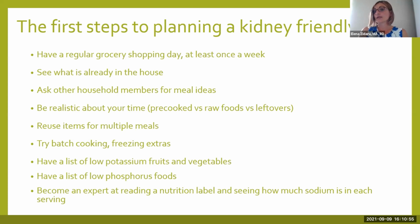And becoming an expert at reading those nutrition labels. I gave you the tips, the rules of thumb, 5% and 20%. I think that's very important too. Always, when you buy a food that has a nutrition label, just turn it over to the back and look at it. Look at the ingredients, look out for those phosphate and sodium words, and just get to know what's in that product.